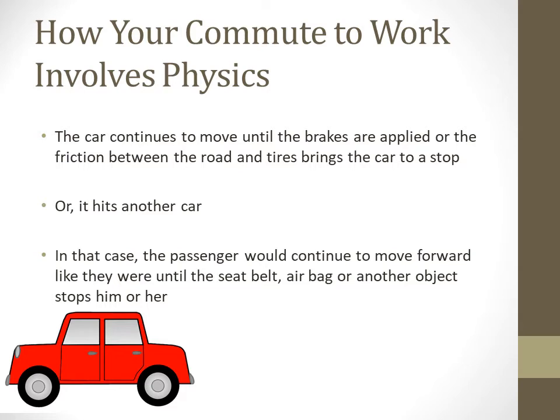But if you hit the gas pedal and then just pick your foot up off the gas pedal, eventually you're going to come to a stop, but you never came in contact with an opposing force. But that's false. The way that law is still true is that the opposing force in this case is the friction between the road and the tires. Road and tires create friction. That friction is now the opposing force that causes the car to come to a stop. So, the car continues to move till the brakes are applied. Friction between the road and tires brings the car to a stop.